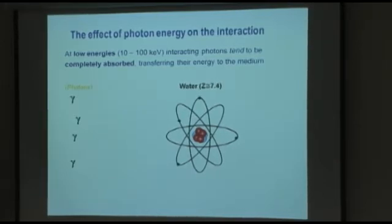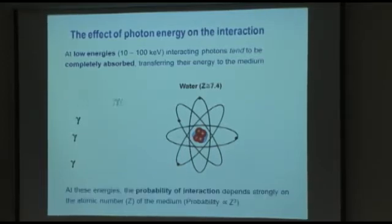Now contrast that to something like water, which has a much lower Z. And this is an effective atomic number, but let's not worry about that. The Z is much lower. What's going to happen is we're going to get some interactions, but a large number of these photons won't interact. So they're less likely to interact with a lower atomic number material.